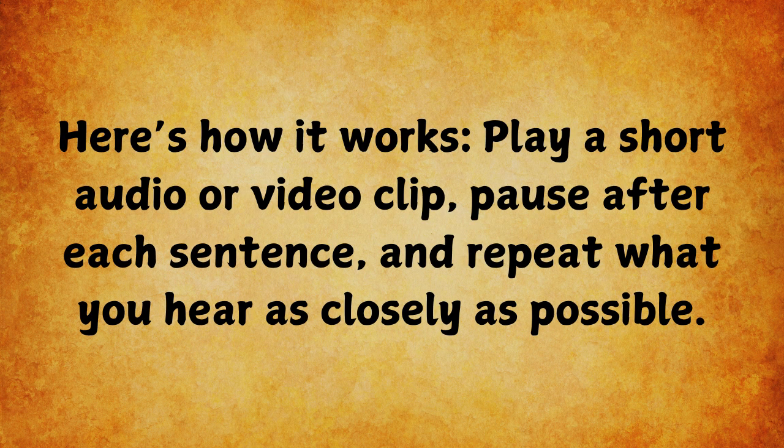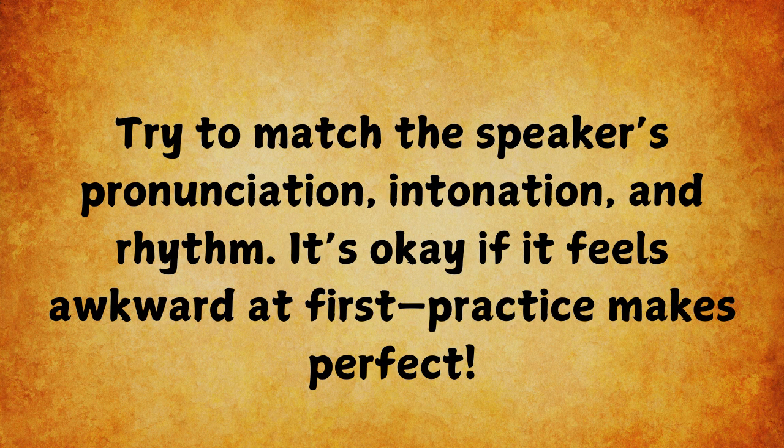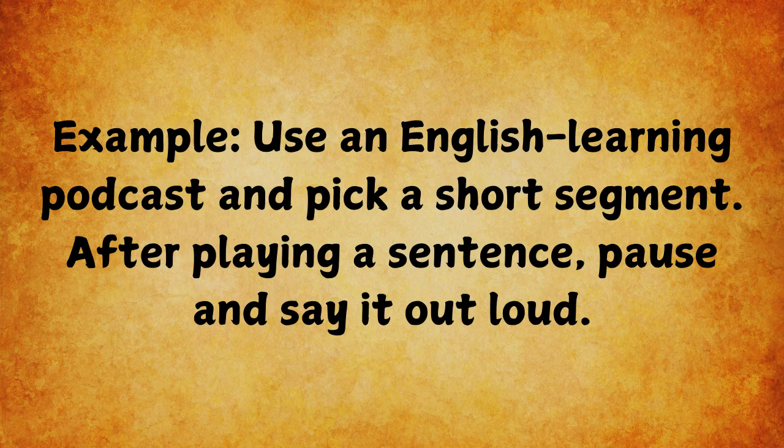Here's how it works. Play a short audio or video clip, pause after each sentence, and repeat what you hear as closely as possible. Try to match the speaker's pronunciation, intonation, and rhythm. It's okay if it feels awkward at first. Practice makes perfect.